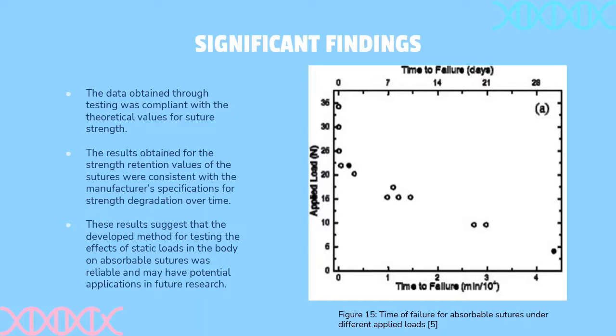Due to the successful nature of the test results, the developed method has the potential to be used in future studies that involve static fatigue testing on absorbable sutures. In addition, the development of this method may provide a concise way for those manufacturing dissolvable sutures to test the effectiveness of potential products when it comes to handling static loads and making appropriate changes.